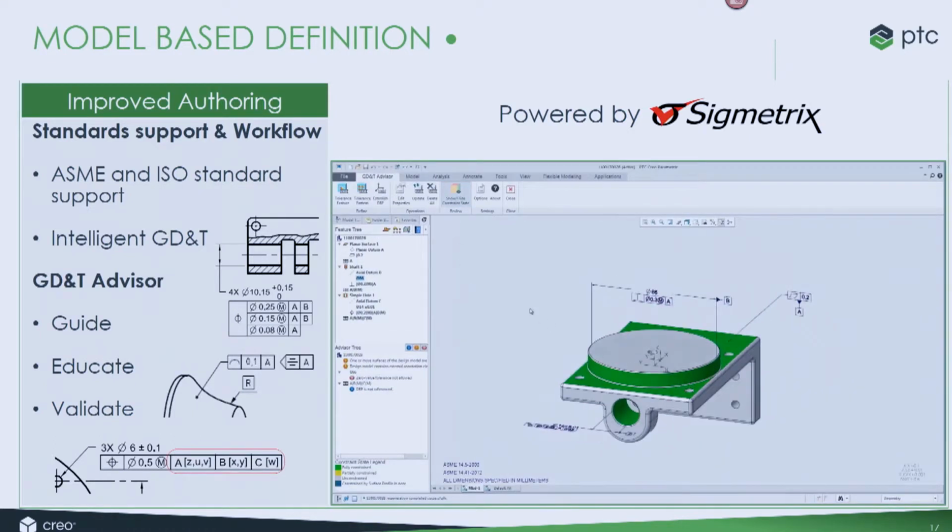And so consequently, we've spent a lot of time working on closing some gaps we had with certain ASME ISO drawing standards, but also re-architecting our GD&T underpinnings. Our GD&T is now semantic, intelligent architecture, so it understands what the annotation relates to. It understands the tolerances, how they relate to other geometry in your design. Working with our partner at Sigmetrix, we also introduced what we call GD&T Advisor. That's a capability that will guide you through the process of adding GD&T to your model. It will educate you in the right choice of GD&T for the geometry that you're picking.